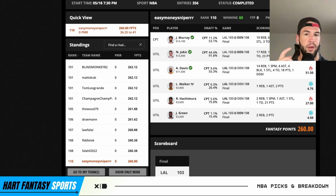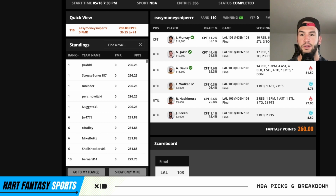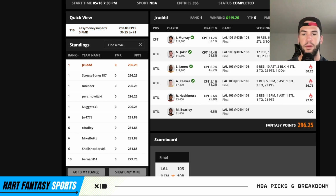I always talk about the minimum price strategy, and that's what's won the past 2 days in a row. So the winning lineup was Jamal Murray at captain, Jokic, LeBron, and then spending up for Reeves. Obviously, Hachimura was a core play; everyone played him, so it was just spending down for a guy who's minimum price, and it allowed you to pay up for Austin Reeves. And that was kind of the mistake I made.